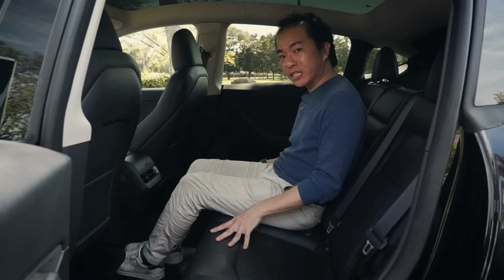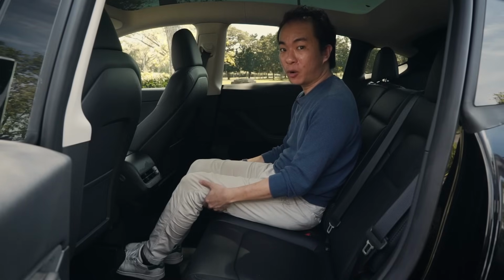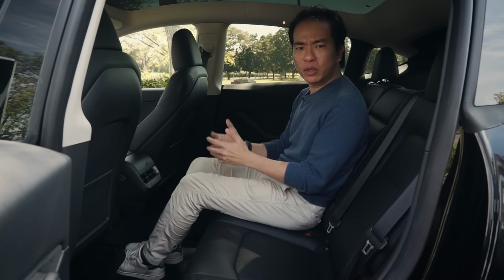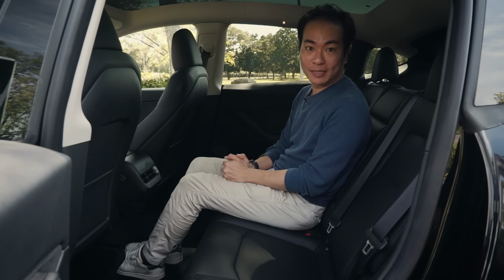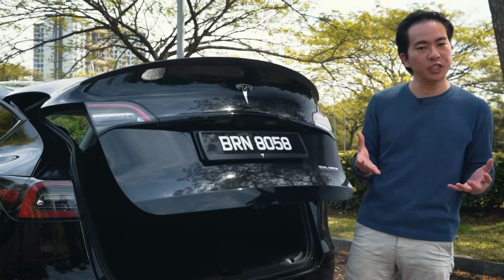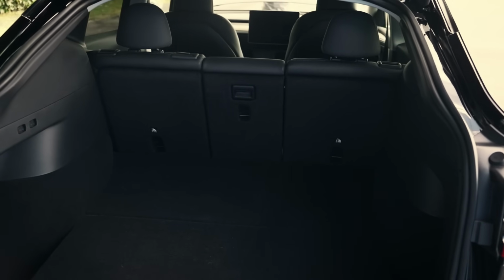And you get your own aircon vents and two USB-C ports. The flat rear bench doesn't provide much in the way of under-thigh support, and you don't get the fancy rear screen that you have on the Model 3 Highland, but those are my only two real complaints. Open the tailgate, bearing in mind that there's no hands-free opening function, and you get a huge boot.